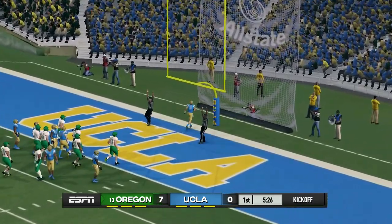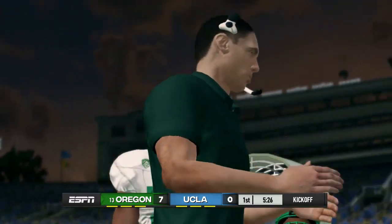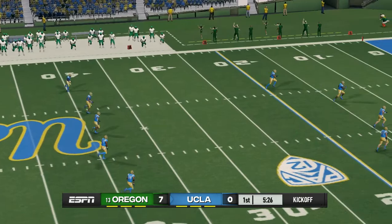He splits the uprights with the extra point. A 7-play, 80-yard drive, and it results in a touchdown. Boy, this offense right now is just being physical, really controlling the line of scrimmage, and it's opening up some nice big lanes for the running backs.